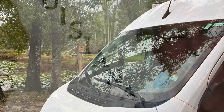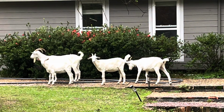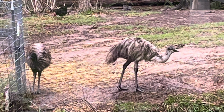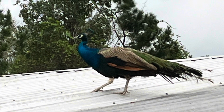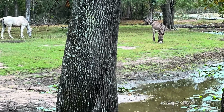Our Harvest Host, Snow White Sanctuary in Vinton, Louisiana. They had donkeys and horses and goats and emus and guinea pigs and guinea hens and pheasants and wild turkeys, dogs, cats. There was just so many. They even had alligators, which we didn't see.